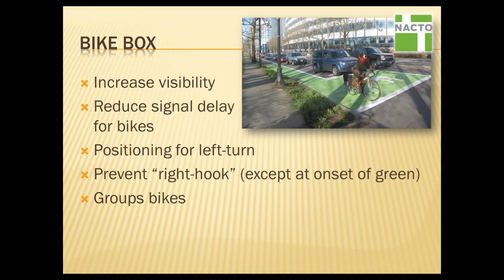So some of the things that you need to have as part of your bike box, or some of the advantages: we've increased the visibility of the bicyclist. We've reduced signal delay because they get that full green time. They're positioned for that left turn. We're preventing that right hook except the very beginning of that green time. And certainly it groups the bicyclists up together at the front of the intersection.